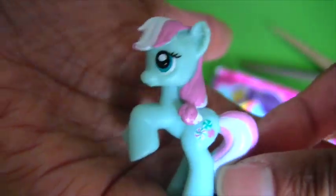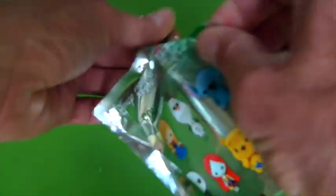I love the My Little Ponies. Now I get to do a Disney one. I haven't done a Disney one. Let's just see who's in here.